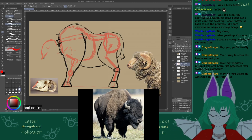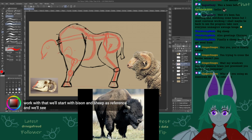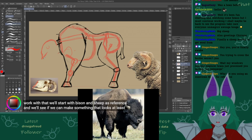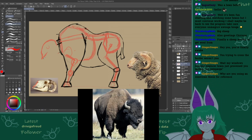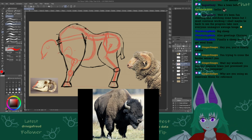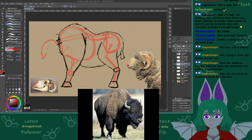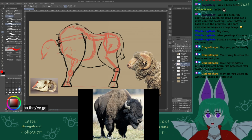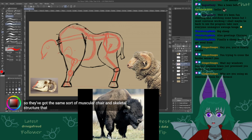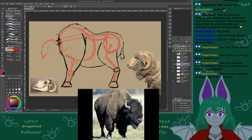And so I'm like, okay, we'll work with that. We'll start with bison and sheep as reference, and we'll see if we can make something that looks at least vaguely like a thing. And I went with bison because they live on the plains and they're large herbivores. So they've got the same sort of musculature and skeletal structure that I was thinking in my head. And so I just went with that. And we'll see where it goes, quite frankly.